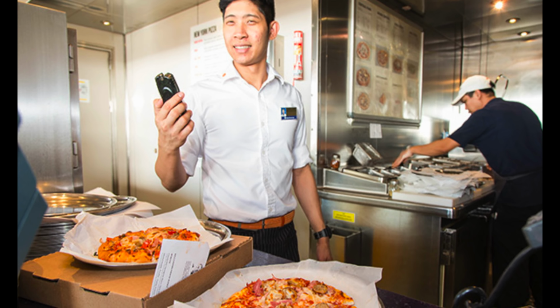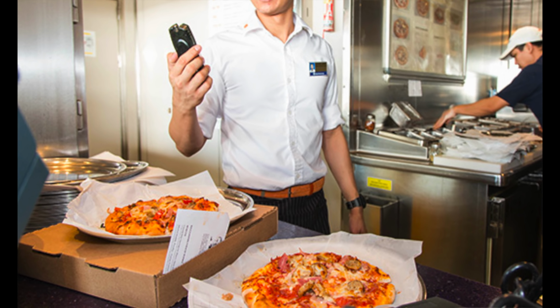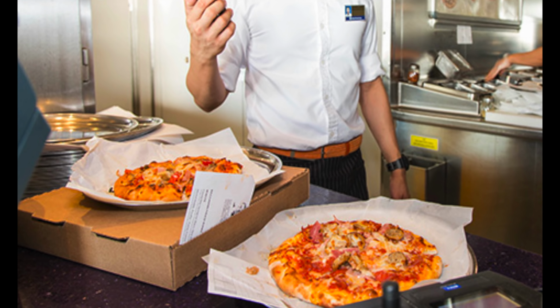You can even build your own. They have a variety of sauces, meats, vegetables, cheeses, and extras that you can throw on there. It can be found on most of their ships, but not all. And it's located in the pool area in most instances, so it won't interrupt your sunbathing. And guess what? It's free on Holland America. You get a pizza. You get a pizza. You get a pizza. Free!